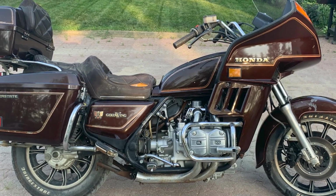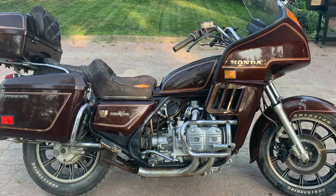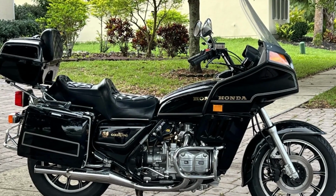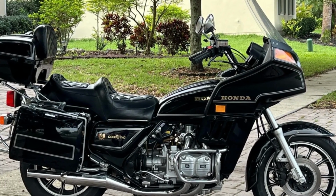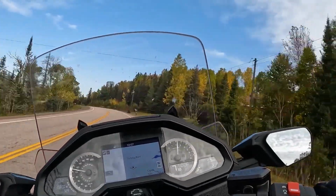Cost-saving insight: these early Goldwings are often undervalued. You can buy a running example for under $3,000. Do some preventive maintenance: timing belts, coolant flush, carb cleaning, and have a touring machine that can reliably carry you across the country for another decade. It's a reminder that sometimes the bikes built for comfort and reliability, not speed, are the ones that truly stand the test of time.